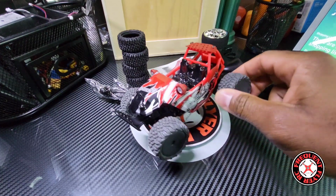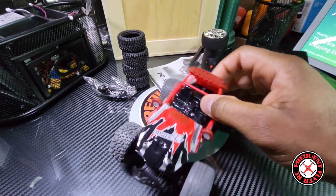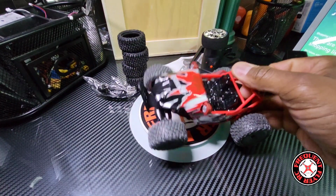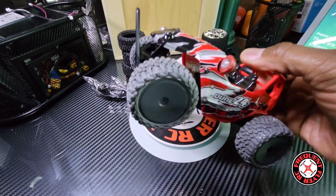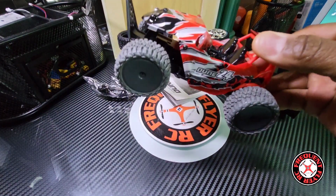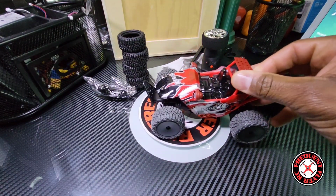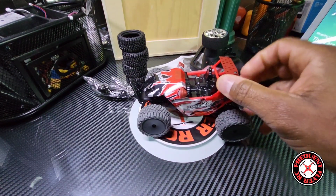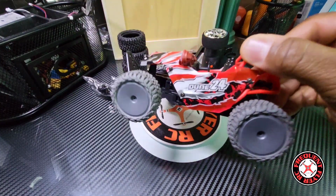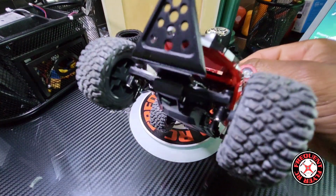I have not run this outside yet, but I imagine that it will be pretty decent outside because it's pretty fast. It seems like it is. I can't really get it up to top speed indoors because of the type of floors that I have. They're really smooth and slippery, and even with these higher grip tires, it still spins out when I floor it. That's a testament to how fast this thing is. It is quite fast, and this is a pretty awesome little truck.